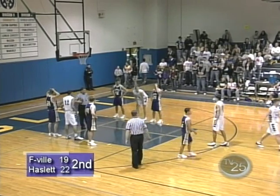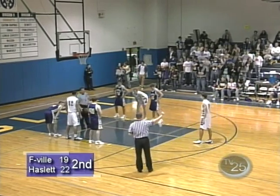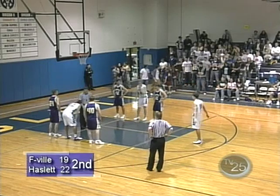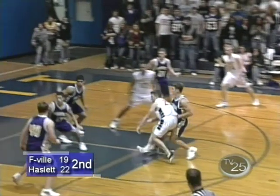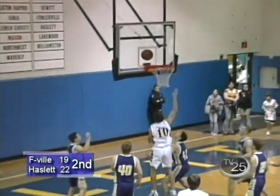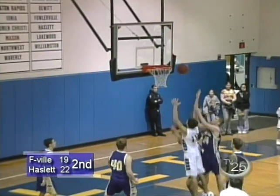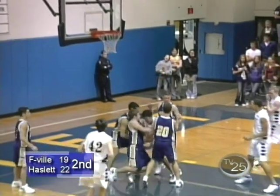So we're going to have a foul call here on number 24, Andrew Rizery. It's going to be his second. They'll send Conroy to the line. And it looks like we have a replay here of this last play. Here's Conroy going up and missing the shot, but getting his own rebound. Conroy will get the bonus.